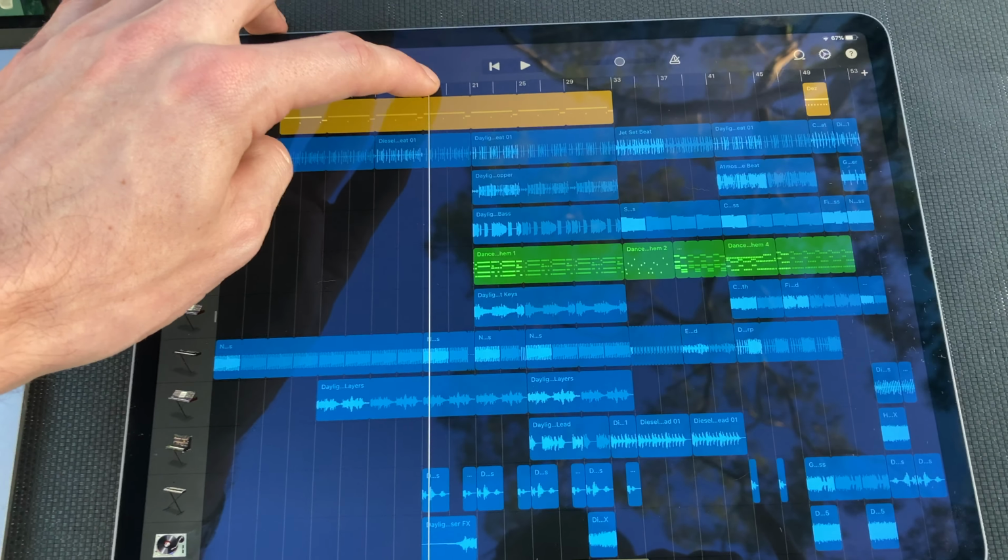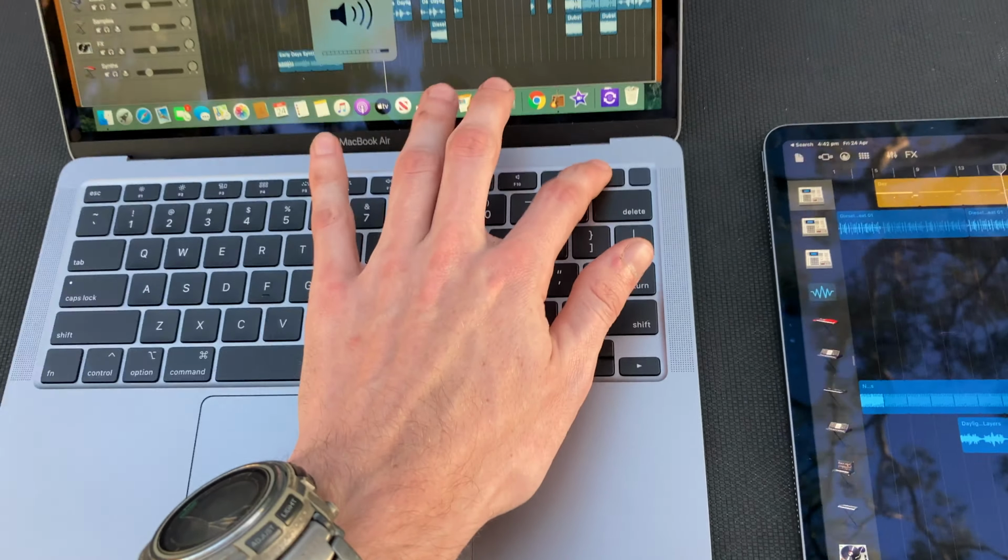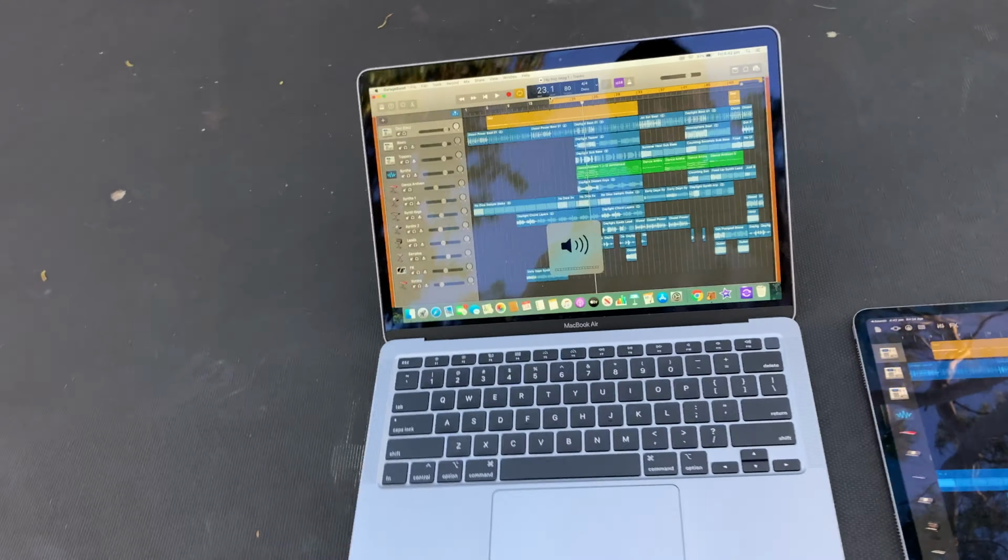And now we will play full volume on both devices as a comparison and see what it sounds like at full volume.